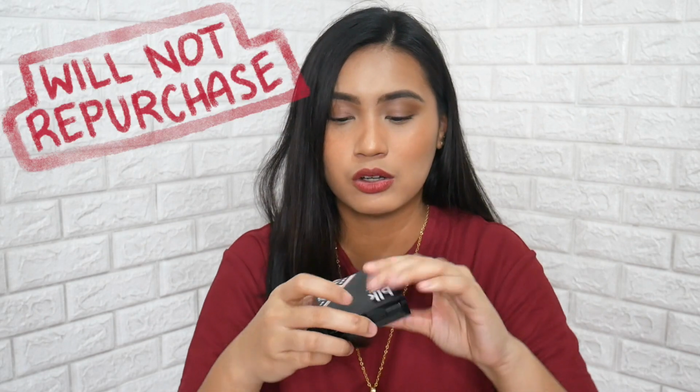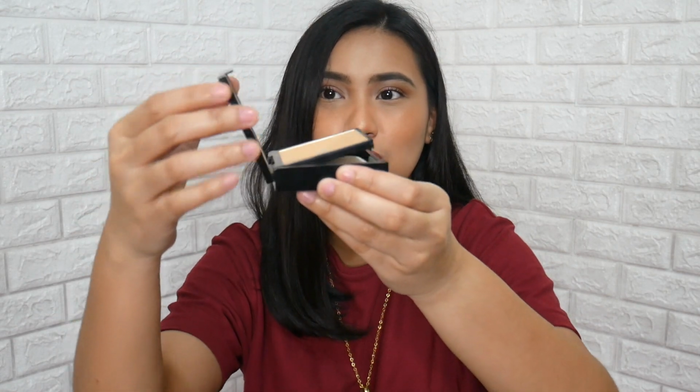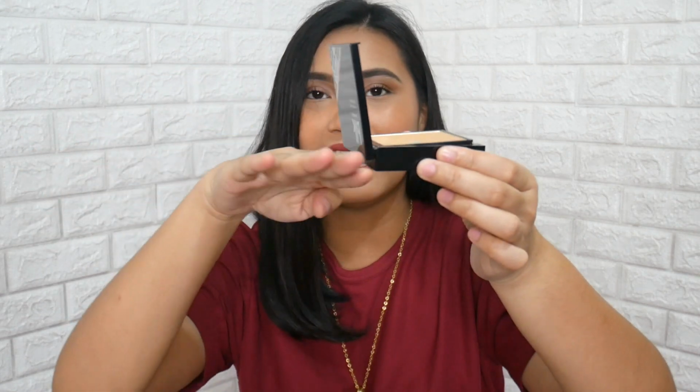This one is in the shade of Honey pala with SPF of 15. Hindi ko siya gusto all over my face since dark siya. Baka bilhin ko yung lighter pero hindi na rin siguro because of the packaging na bulky. Plus, ayoko nung mirror niya na ganyan lang siya. Hindi siya natutodo, flat talaga sila.